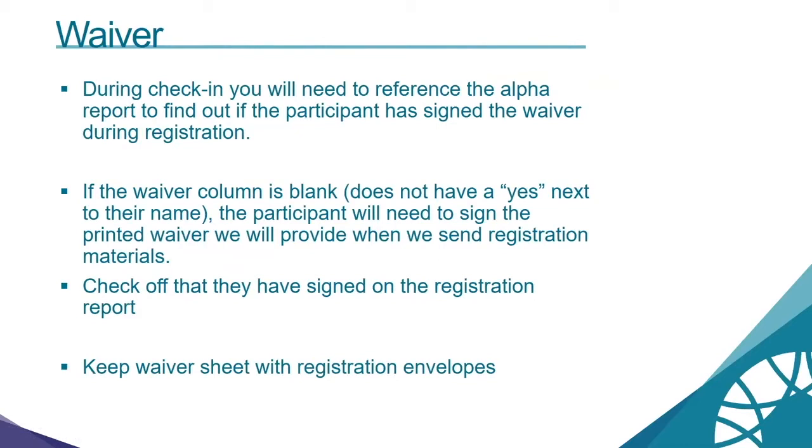Sometimes participants don't make it all the way through registration. Should they be signed up through the multi-reg function, or they just don't get all the way through the process and they don't get a chance to sign the waiver. We need to ensure that everyone who attends the walk signs the waiver, so we have the waiver available for them to sign, and it will be indicated on the registration report to know who has signed it and who hasn't. We're going to keep those registration waiver forms and put them in the envelopes at the end.